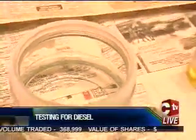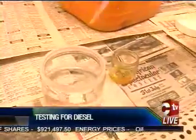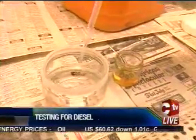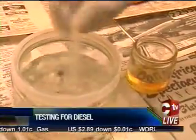Right? You really can't see it so much in the water. Once you start mixing, however, once you start stirring this up, put a bit more, you really don't see anything. So small amounts in water just really doesn't show much.